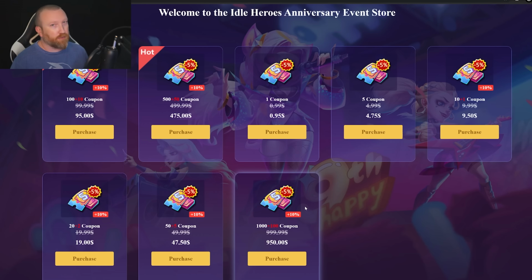So please don't do this if you cannot afford to. That's one thing I always reiterate. Spending is fine on the game so long as you can afford it. If you can't afford it and you're chasing that gamble, please stop. Don't do it. This isn't for you. This is for the whales and the spenders that know they're going to spend it and they can afford to do it.